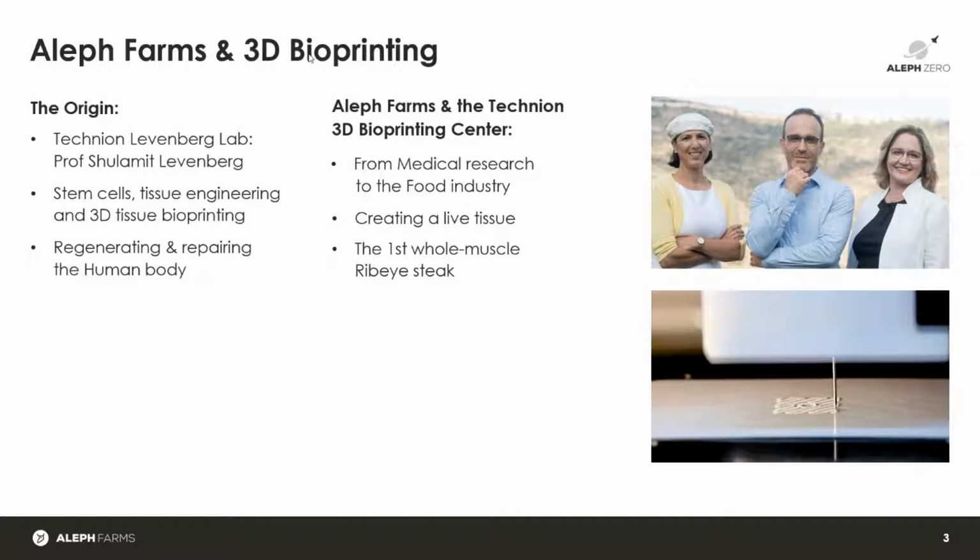So in February 2021, we announced this world first 3D bioprinting of a ribeye steak, and this new collaboration allows us to make thicker, fattier steaks, and maybe in the future to build it more specifically on demand.